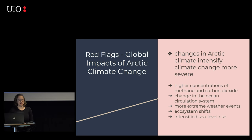So, this already leads me to my red flags. Nowadays, it is clear that the current changes in the Arctic will make changes in the global climate more severe than indicated by the majority of the recent climate projections. The release of methane and carbon into the atmosphere will increase, and since there exists no fully isolated ecosystem in the world, of course, they will spread.